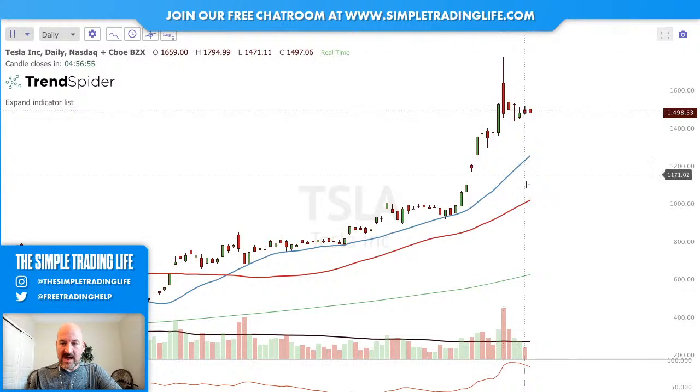It got way far away from the 20, and that's why you're most likely seeing this pullback. It's letting the 20 catch up. It could even drop down to it, right? But the conditions we're looking for right now, we only want high probability longs with these conditions. We would have the exact opposite scan if we were looking for shorts. This is a scan for longs.